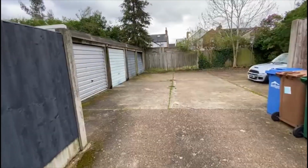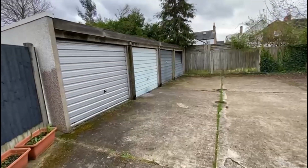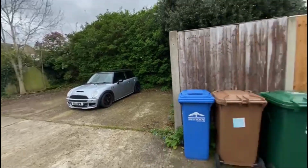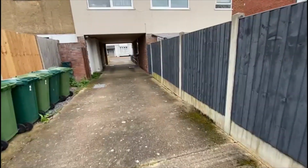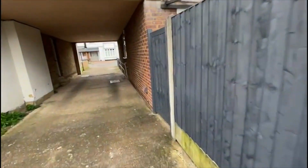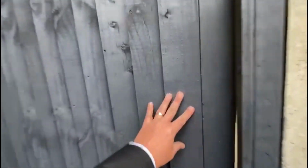In addition to everything else, we've got a single garage. Houses the second one in there. And you've got residence parking just there. There we go. So that is Elstree House. It's on Chaucer Road, a ground floor maisonette, two double bedrooms in immaculate condition.